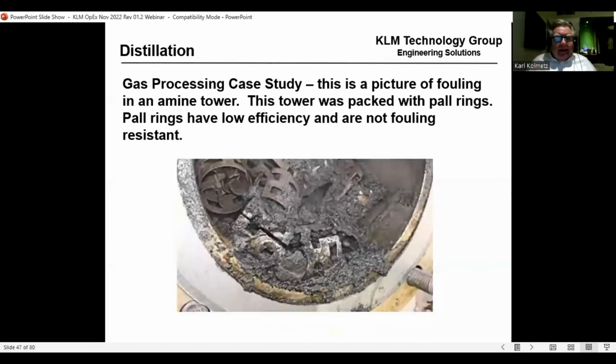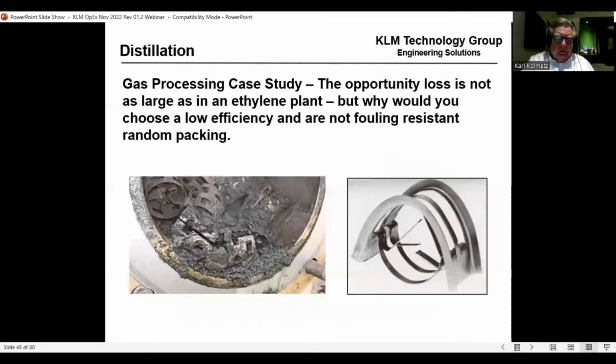Gas processing. This is a picture of fouling in an amine column. The tower was packed with Pall rings. Pall rings have low efficiency and are not fouling resistant. They've probably been specifying these Pall rings since the 40s, which is good if you want to drive a 1940 truck. But there are much more efficient rings today. So don't necessarily specify what somebody did in the past. Obviously a much more efficient ring is IMTP, and amines are just going to foul, but at least get a slightly higher efficiency ring installed in an amine unit.